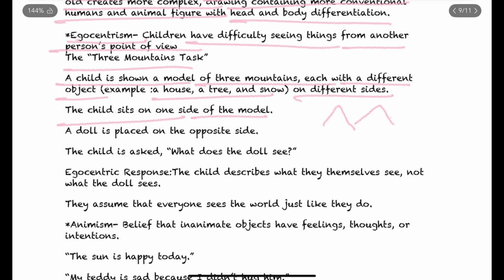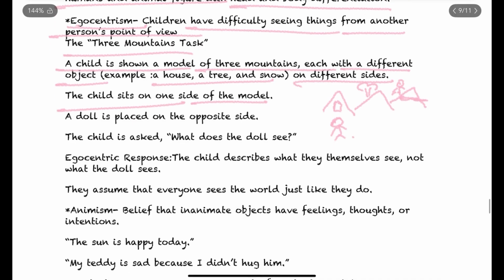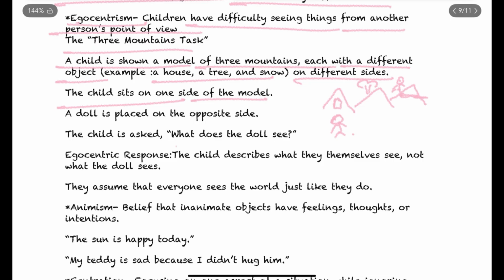Here there is a mountain model, and there is a house here, a tree on the other side, and snow on this side. The child sits on one side of the model and a doll is placed on another side, like this. Okay, and the child is asked, what does the doll see? So the child tells what they themselves see, not the doll. Here the child sees a house, so the child will say that the doll is seeing the house.